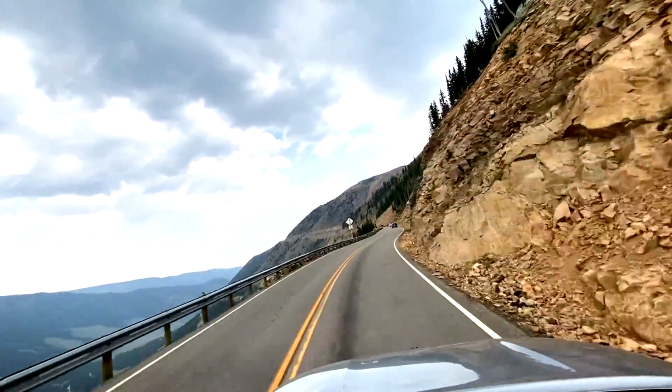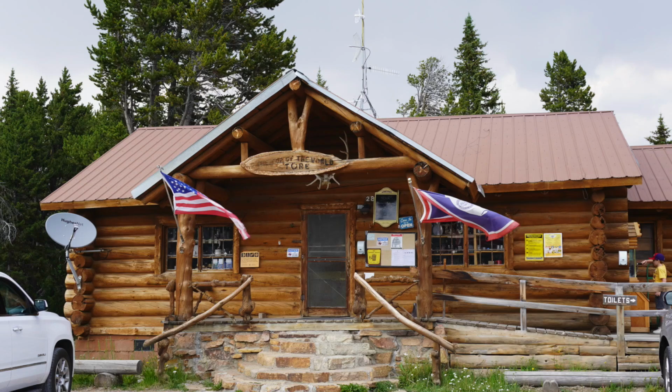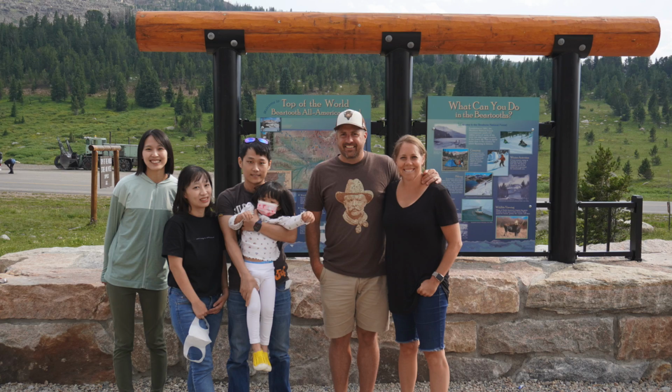I'm used to driving along ledges, but even I white-knuckled this most of the way. At the top, you'll find the appropriately named Top of the World store. Here, we were so fortunate that one of our viewers from Texas spotted us and said hi.